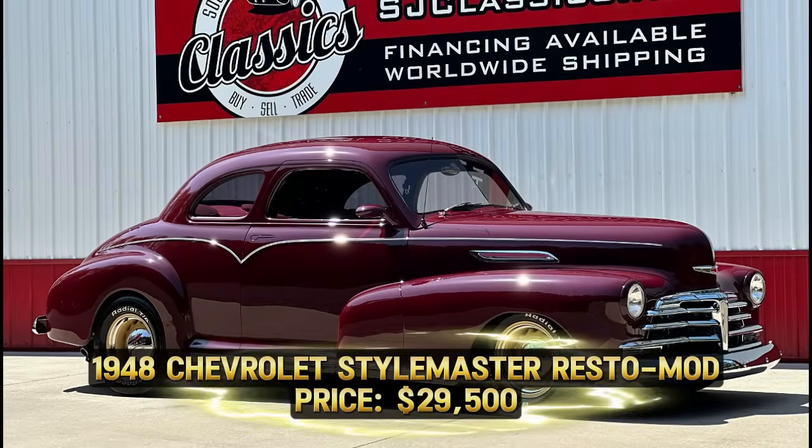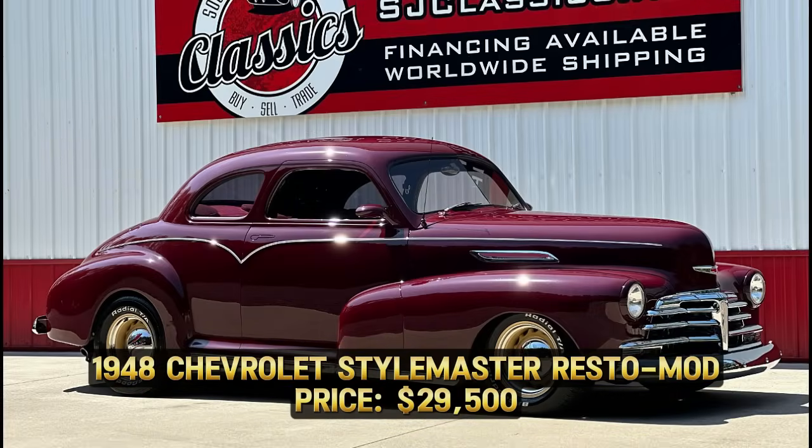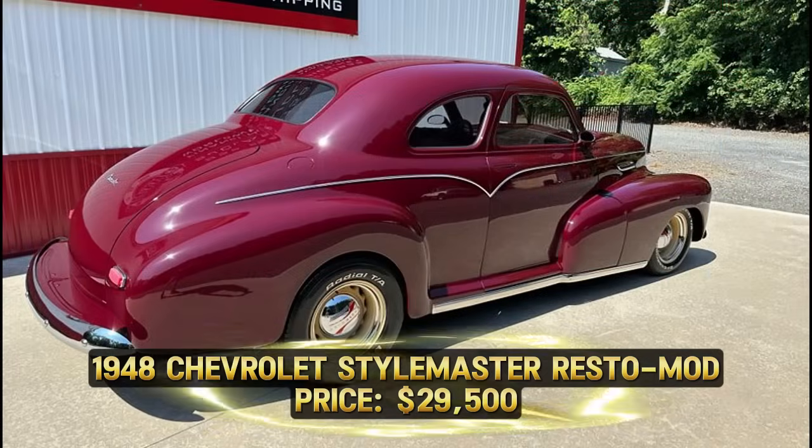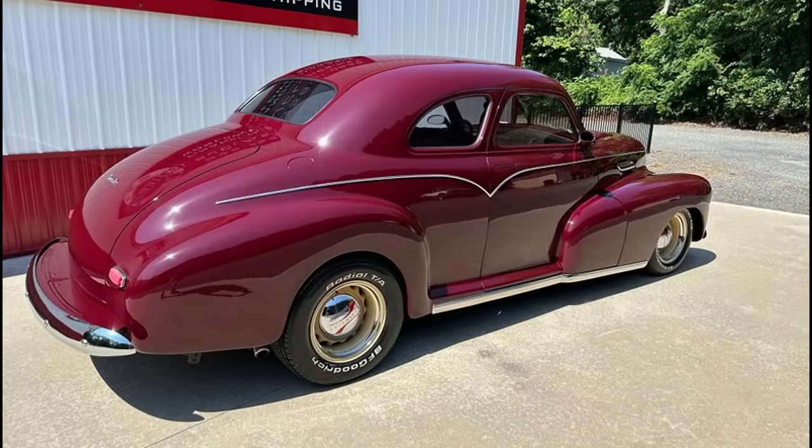Number 4. 1948 Chevrolet Stylemaster Resto Mod. Price, $29,500. Location, Newfield, New Jersey.